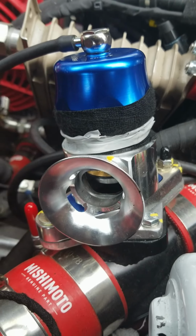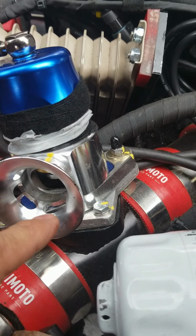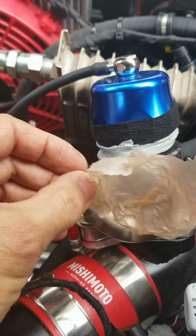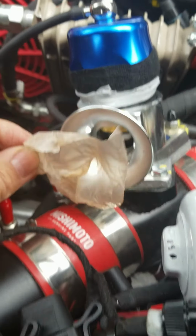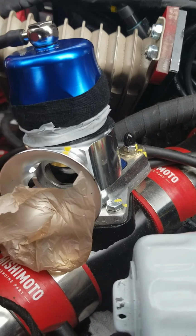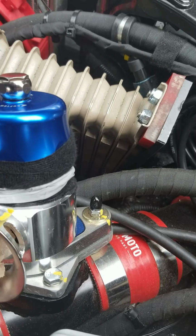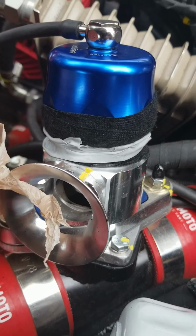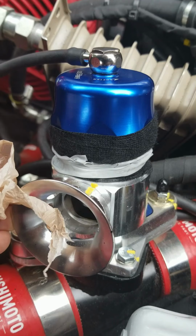is open. People say, no, it's open, so you're sucking in crap. Nope. Look. I hope it's visible. It blows. So it is on positive pressure, nothing is going into that. Look at that. It's blowing because the turbocharger over there is blowing the air in the circuit.